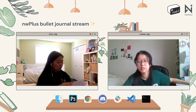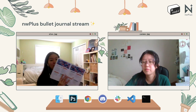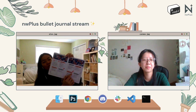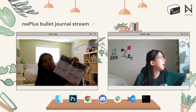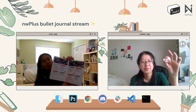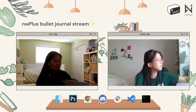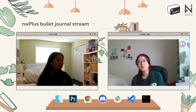What other highlights do I have? This one's a pretty good simple one. This is just origami paper. If you have pretty paper, you can just let it carry your spread. I feel like that's also really nice. It takes very little time. Washi tape can do the same thing, also stickers if you also want to purchase.